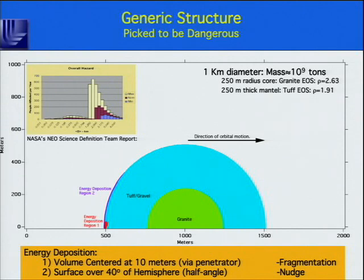Our model had a sand-like material on the outer half of the radius and a granite-like density at the inner half. And we looked at 2 energy deposition modes, one where it was deposited just 10 meters below the surface, just getting it under the surface. And you can do that with an Earth penetrator approach. You just run the thing into it at a few thousand feet a second, and especially on things like this, it'll bury itself that deep. Alternatively, you stand off about here and you irradiate the surface, and you heat a big patch on it.